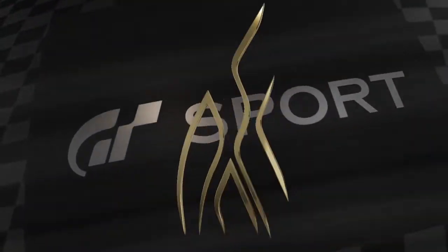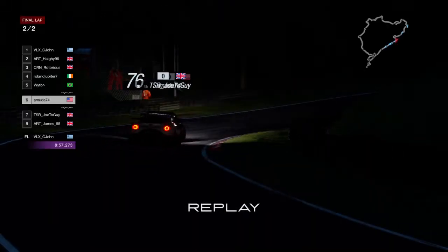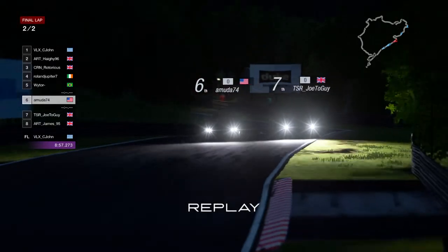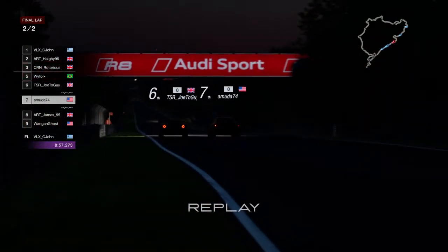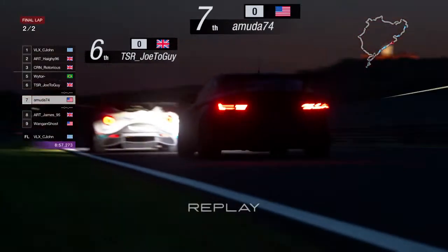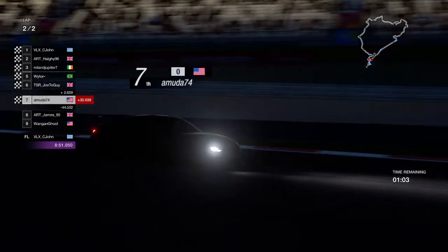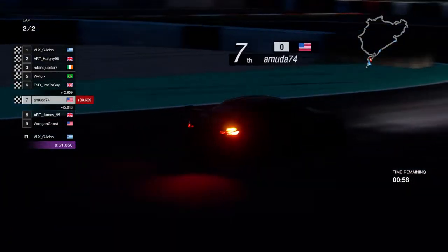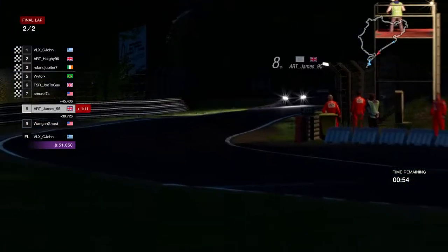Now what happened to Amuda? Did they pick up damage? Here they were being chased down. Vitor got ahead of them again already at this stage. And then just on the straight it seemed Joe managed to get the run on them again, so they must have made a mistake at some point, you'd think, for them to go from 5th to 7th so quickly.